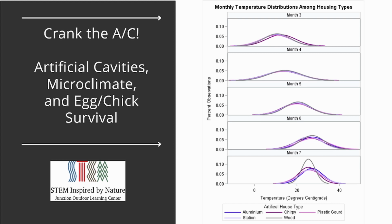One, the plastic gourds in Chirpy were best suited to accommodate variation in environmental conditions. Aluminum houses tended to be a bit warmer compared to external conditions, regardless of what those conditions may have been. And the wood houses created what we call a magnitude effect.